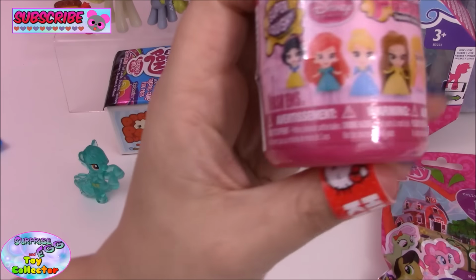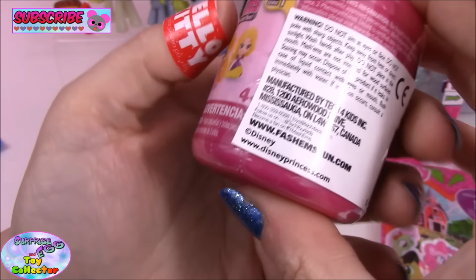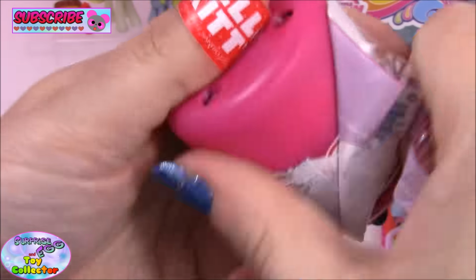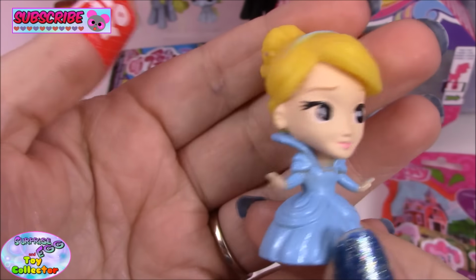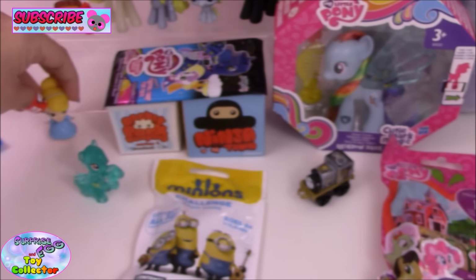Okay, next let's open this Disney Princesses Fashion. Now we only need Snow White to finish the collection. So fingers crossed she's in here. What do you guys think? Do you think we're gonna get Snow White today? Let's have a look. Ooh, let's have a look. Oh no, we have another Cinderella. She is super cute, but I think we have about 5 of her now. Oh, Snow White, where have you got to?